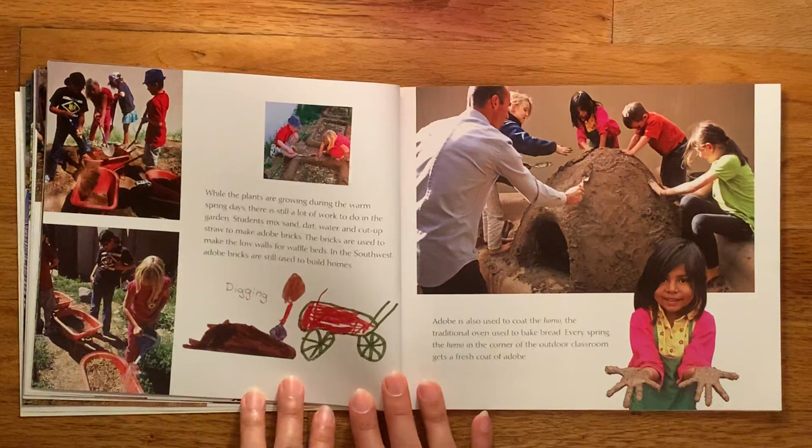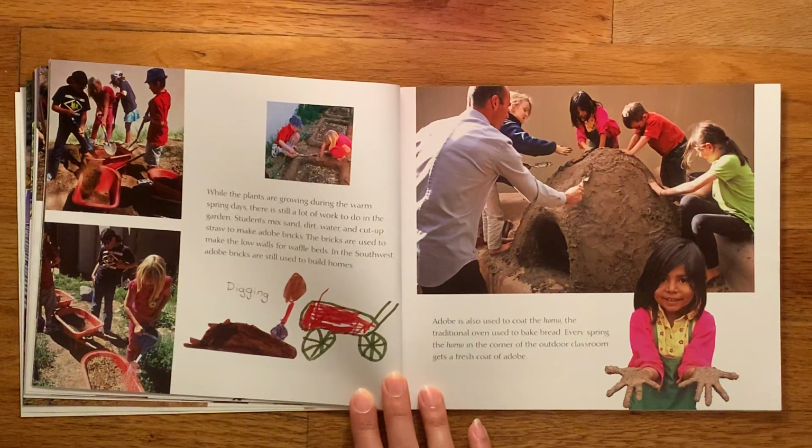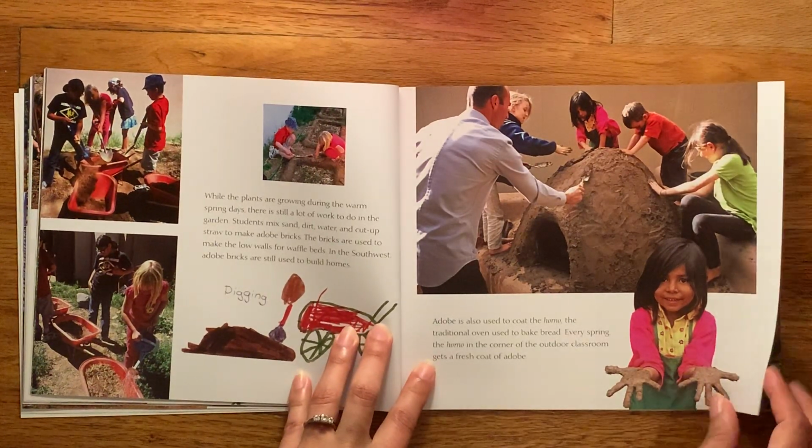While the plants are growing during the warm spring days, there is still a lot of work to do in the garden. Students mix sand, dirt, water, and cut up straw to make adobe bricks. The bricks are used to make the low walls for the waffle beds. In the Southwest, adobe bricks are still used to build homes. Adobe is also used to coat the horno, the traditional oven used to bake bread. Every spring, the horno in the corner of the outdoor classroom gets a fresh coat of adobe.